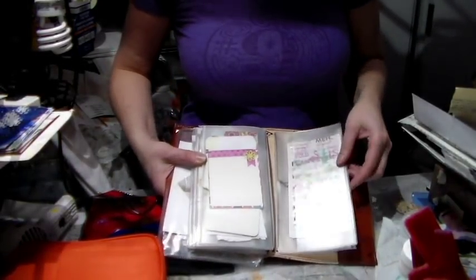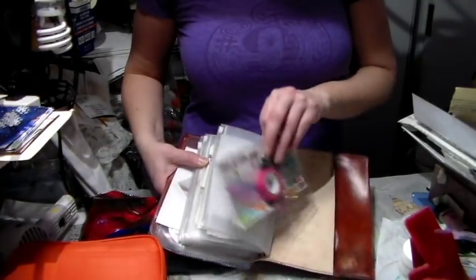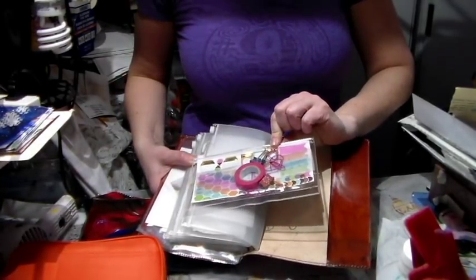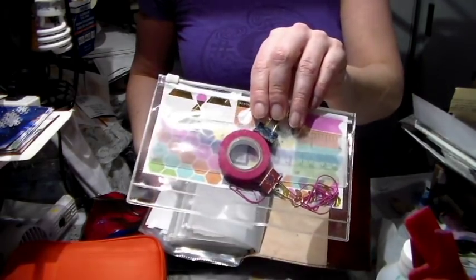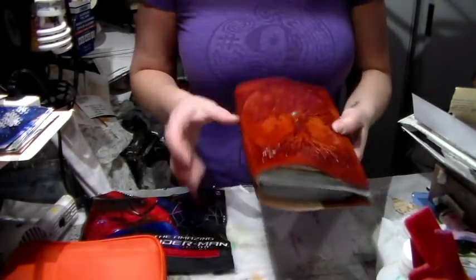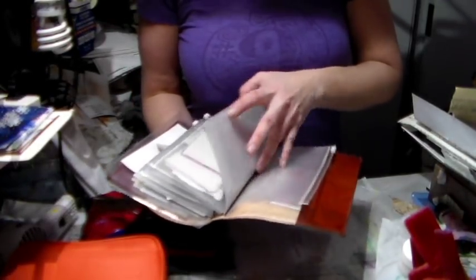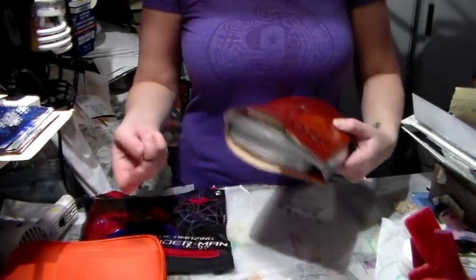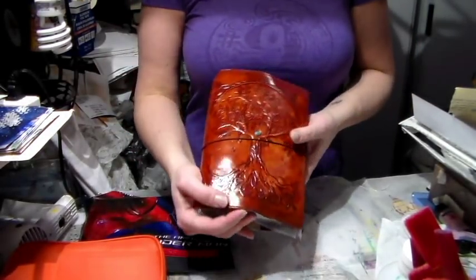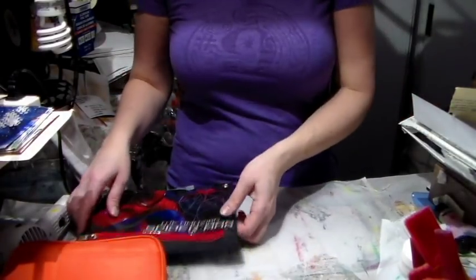some Project Life cards, and a little kit that I got at Michael's, I think, on special. So it's for journaling. So this is what it turned out, and you can see the elastics that go through. So this is my leather journal that I transformed for this.